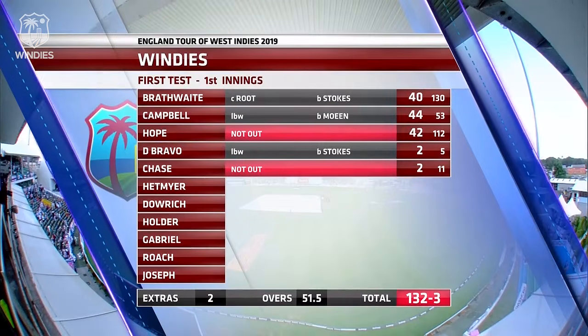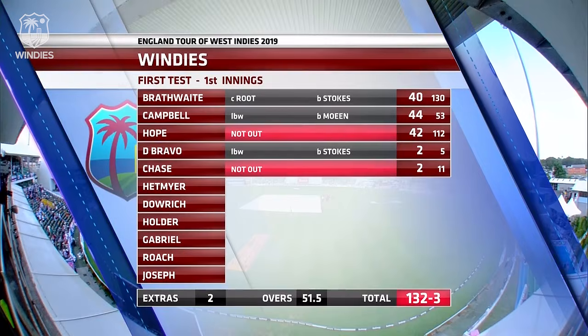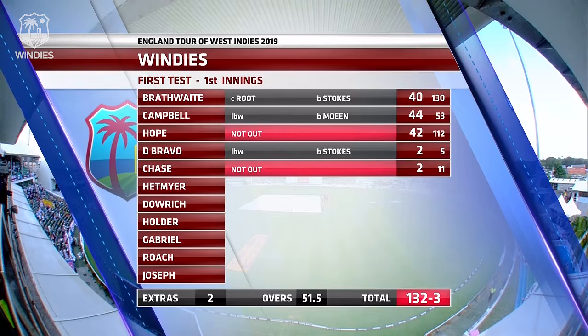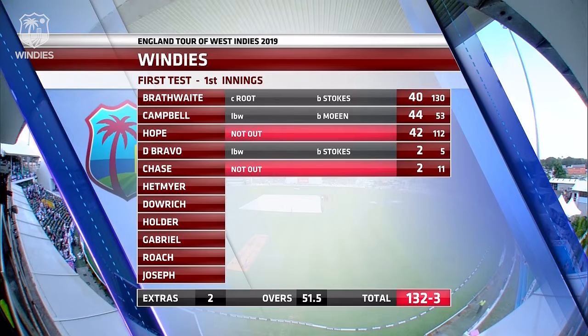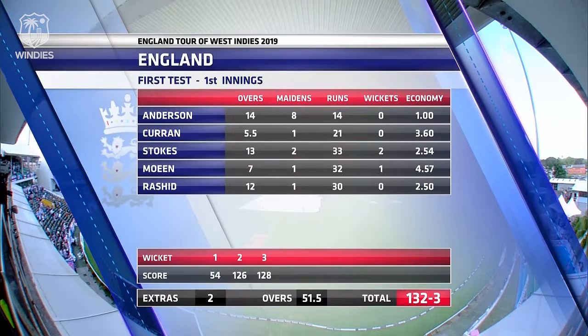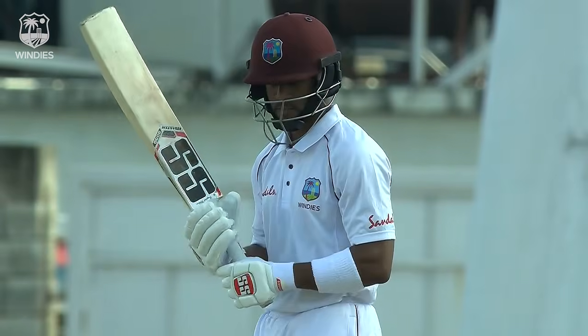So at tea, the West Indies had moved on to 132 for 3, 2 wickets falling in that session. Brathwaite, after a solid innings, went for 40, and of course Darren Bravo on his return to Test match cricket, LBW to Stokes for 2. 2 wickets for 43 in a shortened session interrupted by rain. Both those wickets going to Ben Stokes. Impressive, 2 for 33. Shai Hope has played nicely.